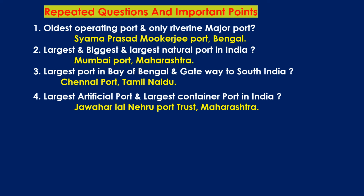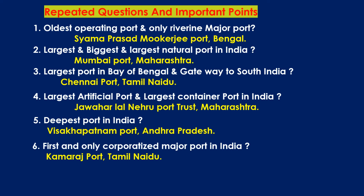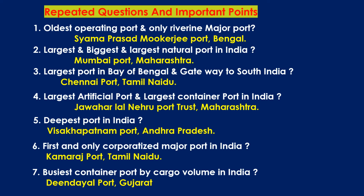The largest artificial port and largest container port in India is Jawaharlal Nehru Port Trust, Maharashtra. Deepest port in India is Visakhapatnam Port, Andhra Pradesh. First and only corporatized major port in India is Kamarajar Port, Tamil Nadu. Busiest container port by cargo volume in India is Deendayal Port, Gujarat.